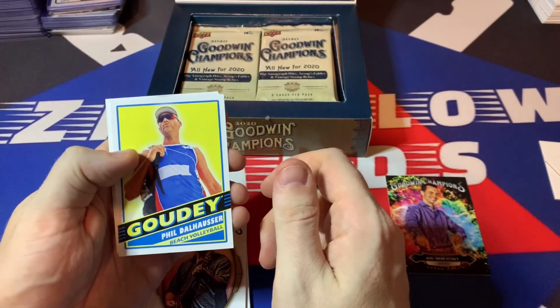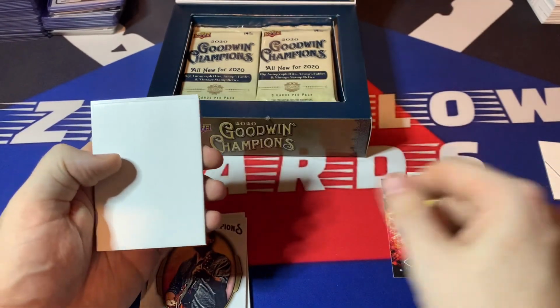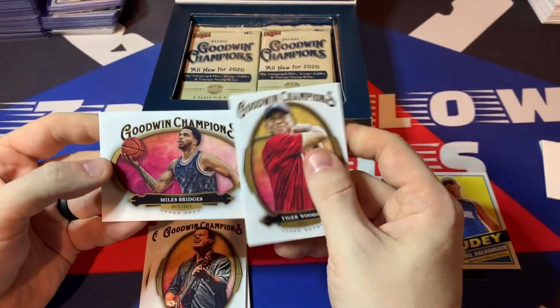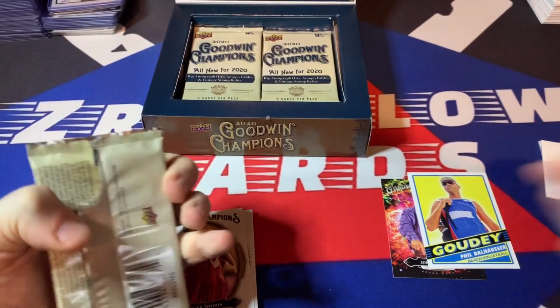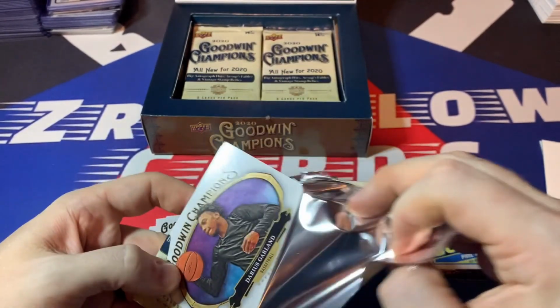Phil Dalhausser, beach volleyball. It's a gaudy insert. I think he's married to one of the popular ones there. There were the 2 that played in the Olympics a couple times. She's the taller blonde one. I can't think of her name now. I'm having a brain cramp. Let's see what's in here.